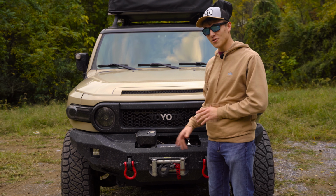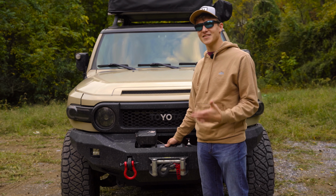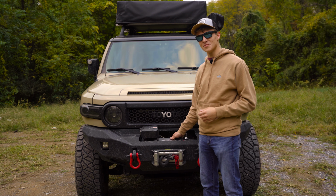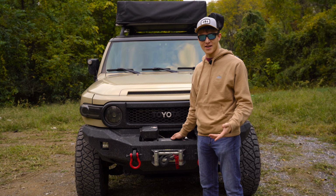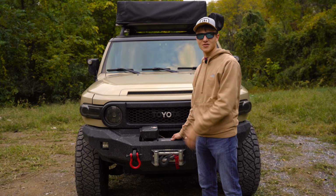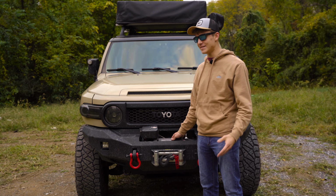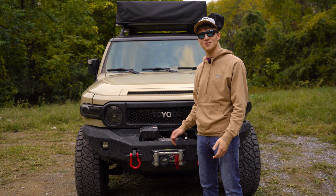The last thing up front would be the Smittybilt winch. Now, I've only had to use this in a situation once. And if you remember, that was in March. I went up to New Hampshire and New York with a friend and didn't have good tires on it, didn't really have the right recovery gear. And I was going up this mountain and I slid into a tree. My back end kind of slid into a tree.